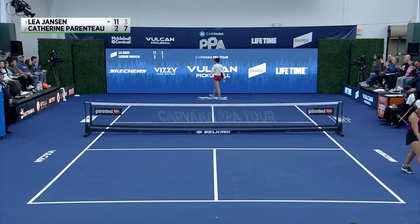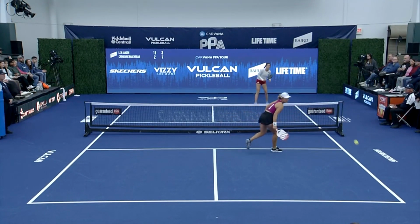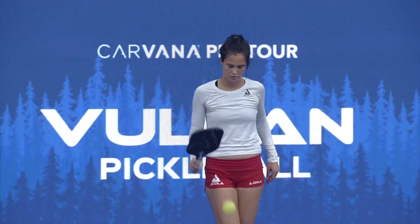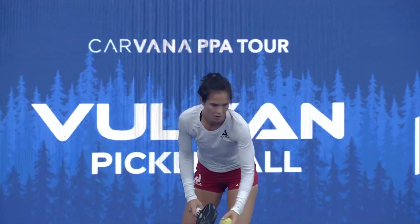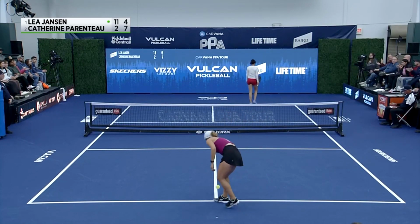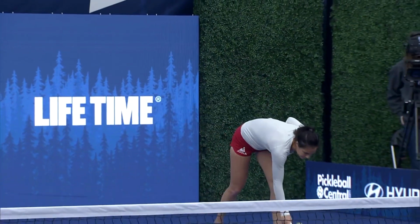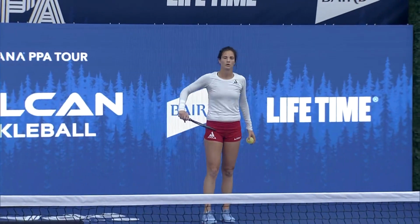Ooh-wee, Leah Jansen right on the line. Look at her step in, transfer the weight, and stay to it, because it's hard to hit that ball down the line, because sometimes you try to guide it and you pull it back into the middle of the court, and you can't afford to do that. Point. Now big serve, that one was clearly in, so I don't think we'll get a frustration from Catherine there. Going for your serve is a necessity to win at this level.